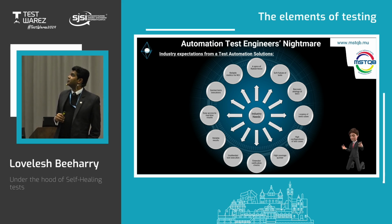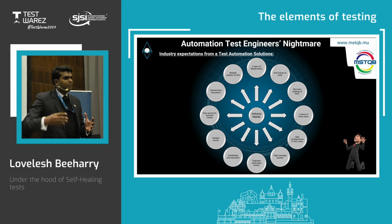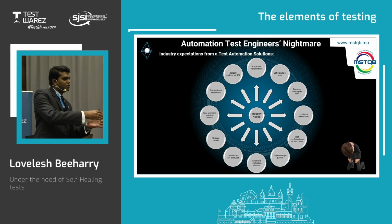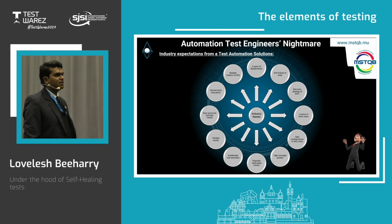Soft failure of tests. This is what I like to call the ripple effect of a failure. When we have a failure somewhere, that failure should be isolated in that test. It should not overflow to the other tests. For example, you get a pop-up which is not expected.